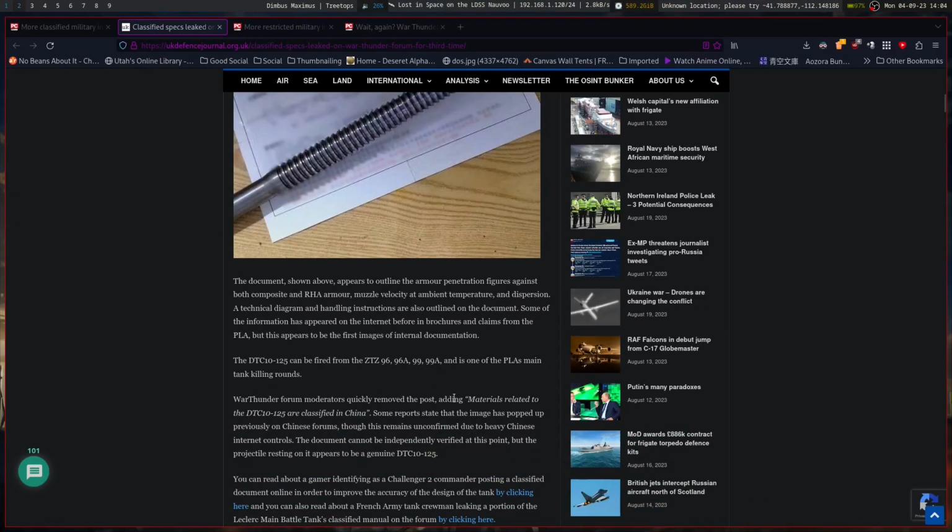Moderators quickly remove the post. Added materials related to the tank are classified in China. Some reports state the image has popped up previously on Chinese forums, though this remains unconfirmed due to heavy Chinese internet controls, and the document cannot be independently verified at this point. But the projectile resting on it appears to be a genuine DC-10-125.